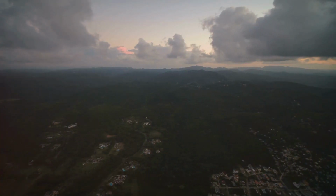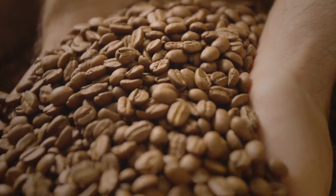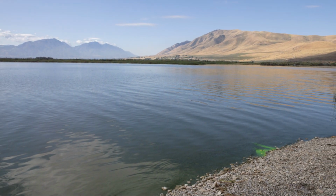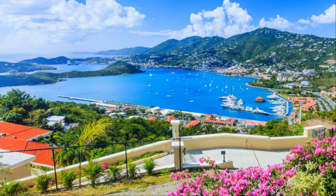The Blue Mountains are also famous for their coffee. Some of the world's finest coffee beans are grown here. The sunrise from Blue Mountain Peak is spectacular, casting a golden glow over the island.